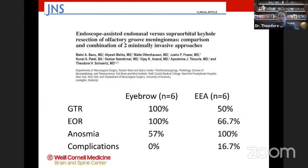We started doing some endonasal cases of olfactory groove meningiomas. Our results, on the right, showed we were not very good at it. Our gross total resection rates were low. Anosmia was high. Complication rates were high. And then we started doing an eyebrow incision, and our results were much better. Essentially, gross total resection in everybody in this small series. I'll show you a bigger series. We were able to preserve smell in almost 50% of the patients.